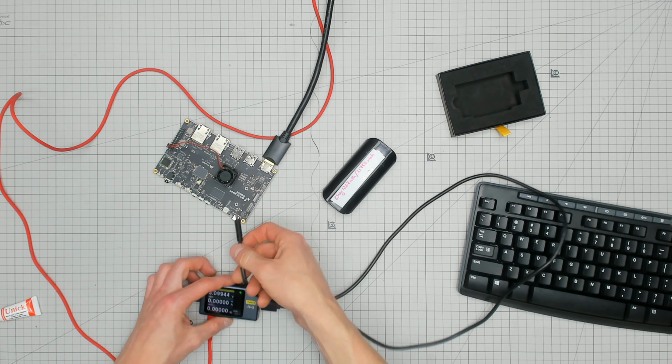It's about half an amp as it's booting. All right, got up to 800 and something milliamps there. I jump over and, what's it doing? It's just booting at the moment. All right.